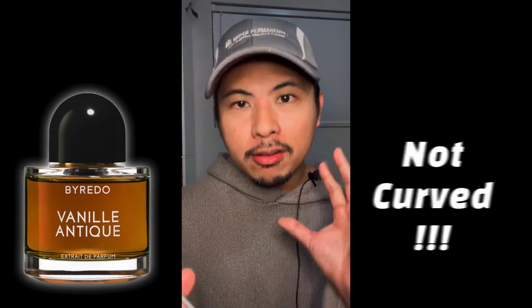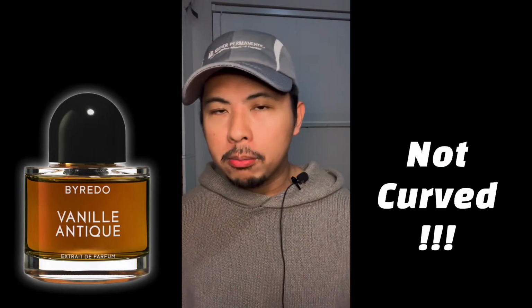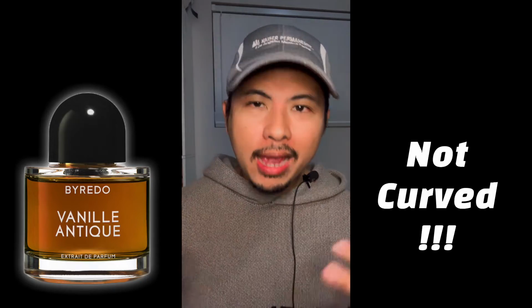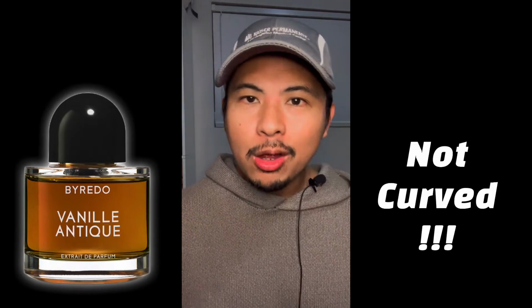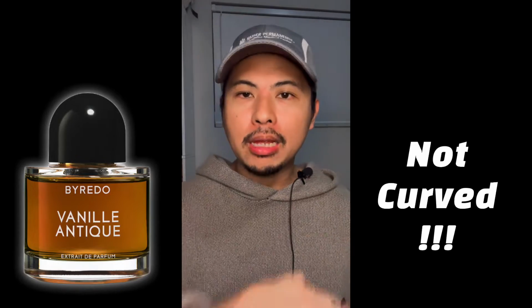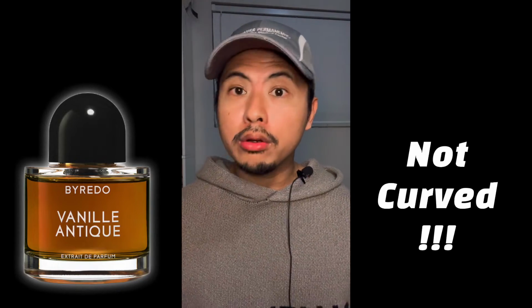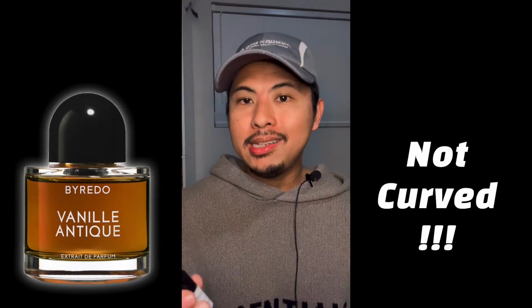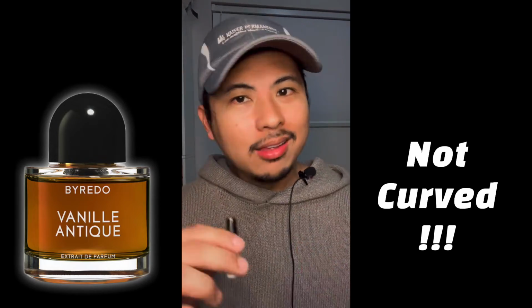And also what's interesting about this fragrance is that although this is a fall winter fragrance and there is amber and vanilla in it, guys, this isn't a curved fragrance. And this is kind of like my own terminology. When you have thick base notes, usually amber, honey, vanilla, or plum, that blanket over, like oud for example, the other notes that are supposed to be airy and bright. So this one right here is not a curved type of perfume.